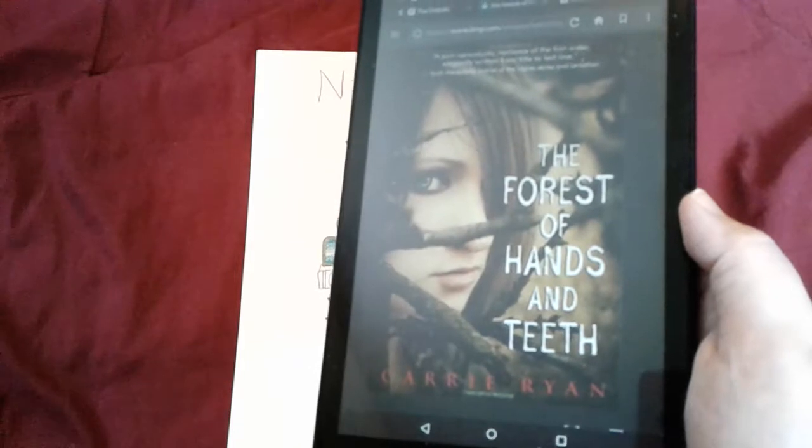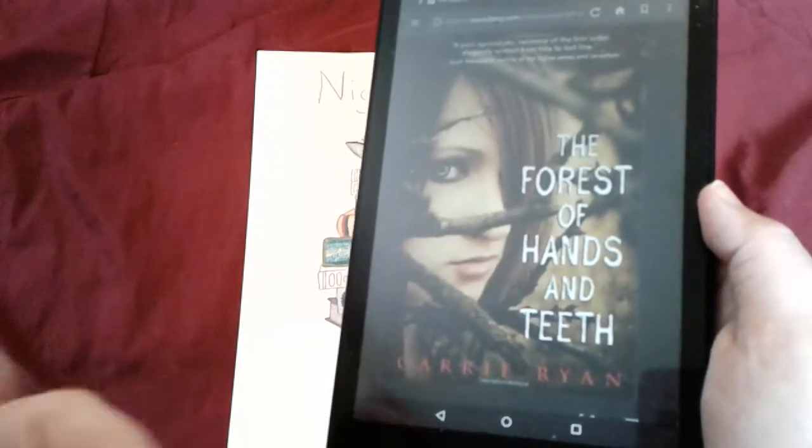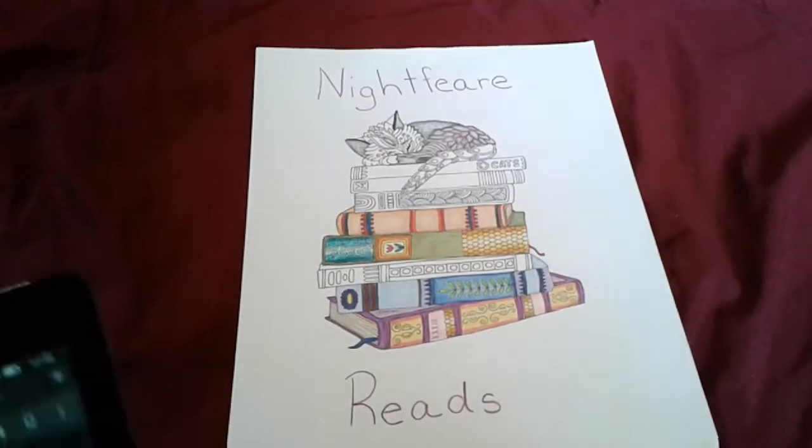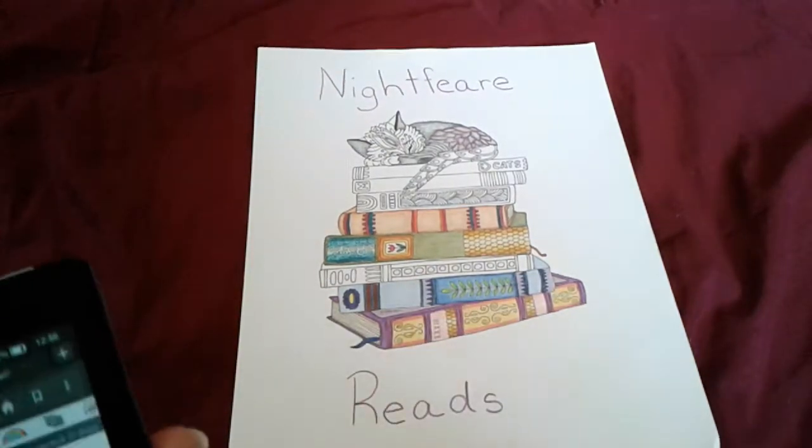Kaylin actually read this one, and the second one. She didn't read the third one, and she liked these two. But I love zombie books, and apocalyptic books, you know, dystopian books. So, yeah, I was all for that.